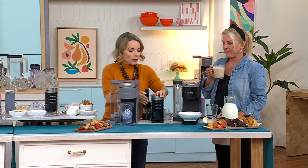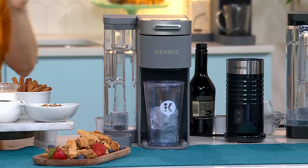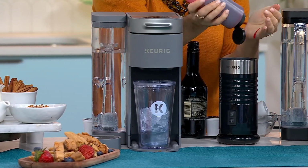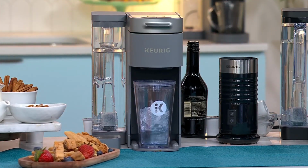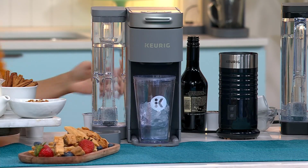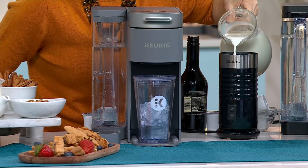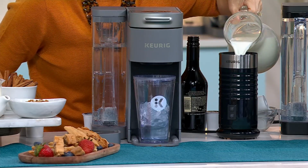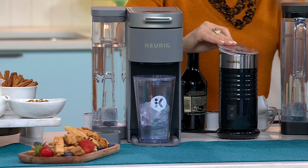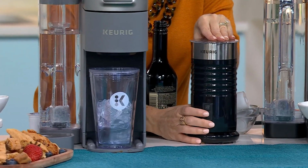So I'm going to get my milk in here, and on this one I want to do a raspberry cold foam. I'm going to do just a little bit of raspberry at the bottom. Okay, so I put the raspberry inside. I'm going to put the milk in, right underneath that area there. And then we're going to put this on. And then right here, remember, top button hot, bottom button cold. So we're just going to press that.